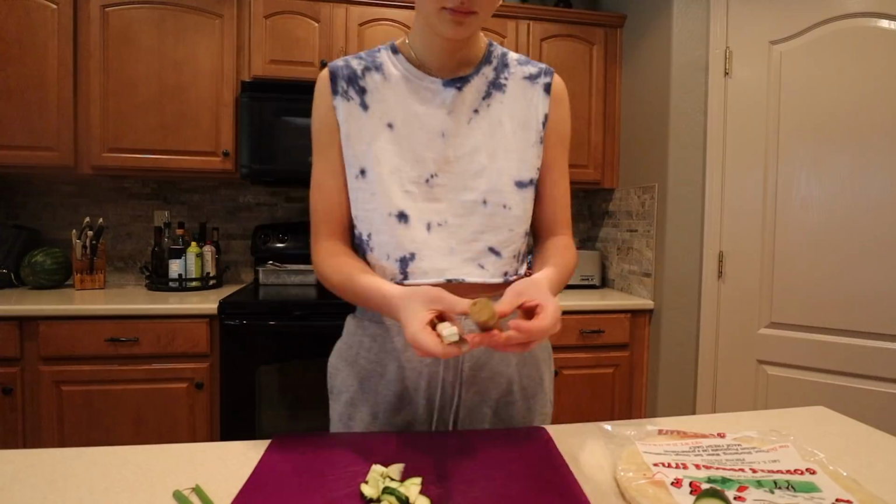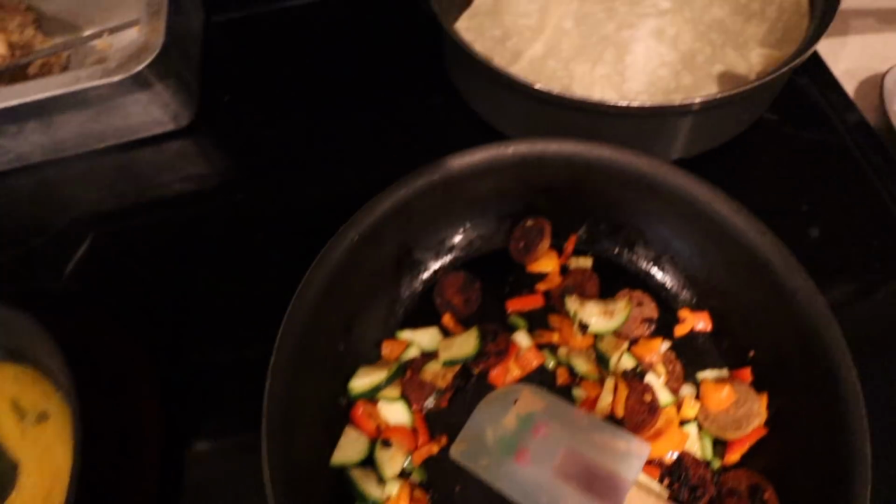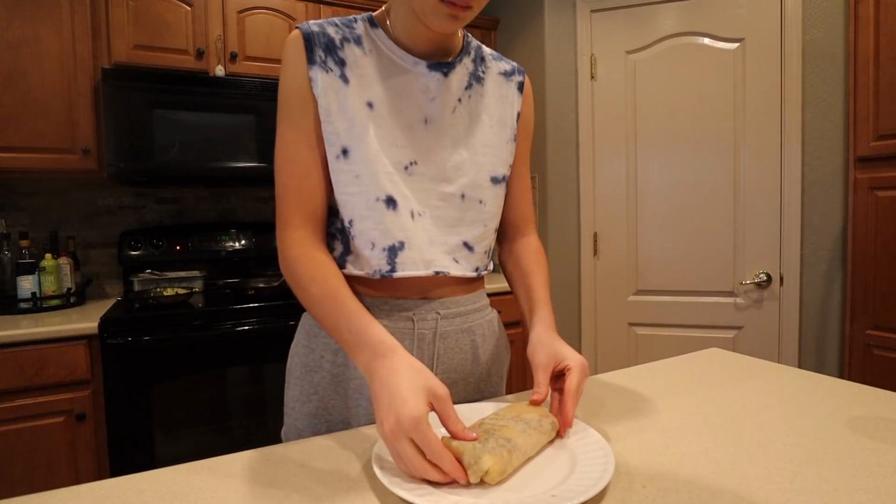Day 4, baby. We made my coffee and water and then a breakfast burrito with veggies and veggie sausage, scrambled eggs, a tortilla, and then some homemade salsa. It is so yummy. 10 out of 10.